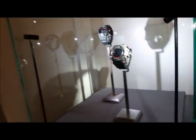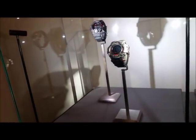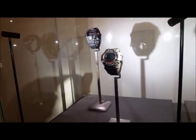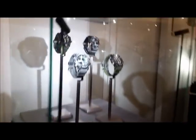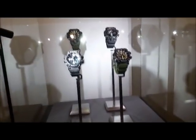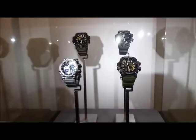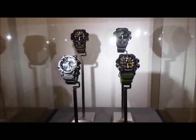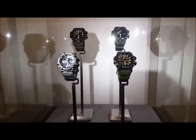G-Shock again. G-Shock known for their technology, especially with their digitalization. Wow, that is amazing. Synchronization stuff. But they're known for being rugged, waterproof. You see a lot of them, and a lot of them have digital as well. We haven't really talked about digital watches as much as we'd like to, but we're going to talk about that in future episodes. Look at the design on that. Yeah, wow. A lot of different designs.